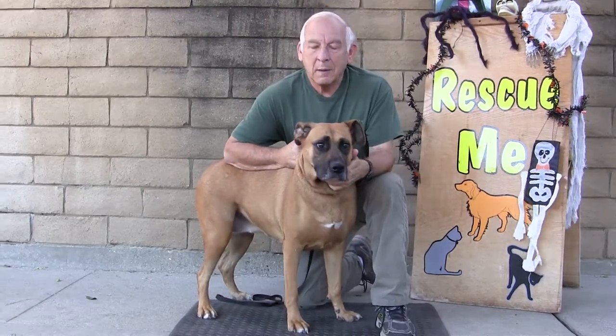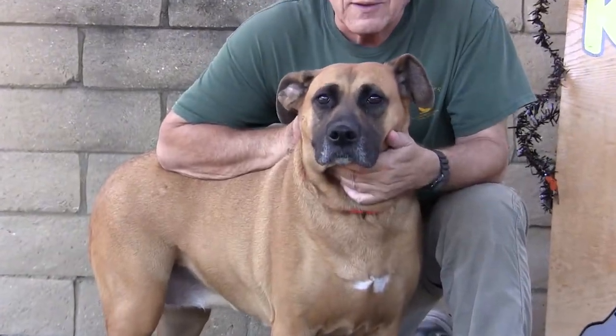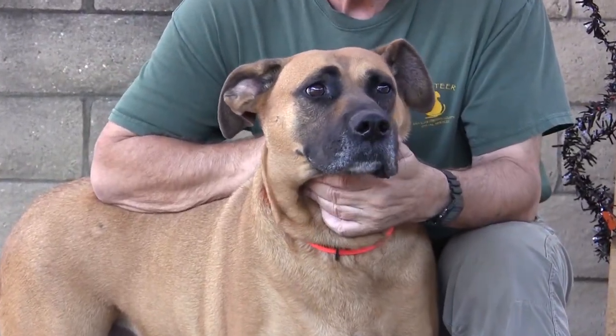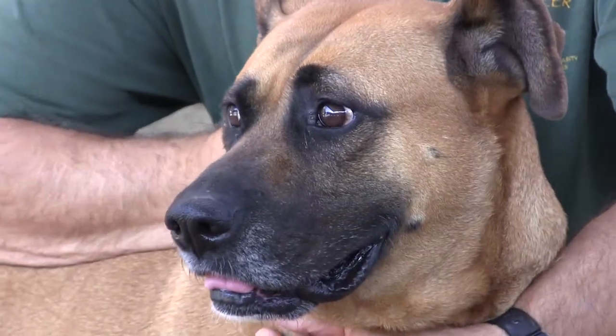This is a pretty girl, 5 years old. Her name is Zoe, and her owners could no longer keep her, but she's a very nice dog, and now she needs a new home to live in for the rest of her life. Zoe's ID number is 220-618.